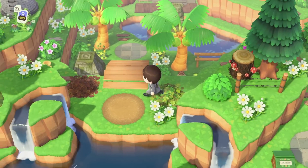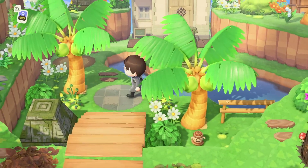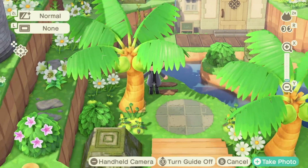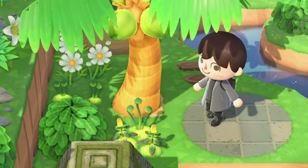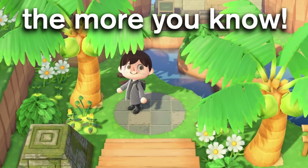If you like the coconut trees, then this is a tip for you. You can use the terraforming tool to put sand down on the ground so that you can grow coconut trees anywhere. As long as sand is underneath them, they will grow. They can't grow on regular grass, but you can put down the sand path on top of grass, and then you can grow coconut trees.